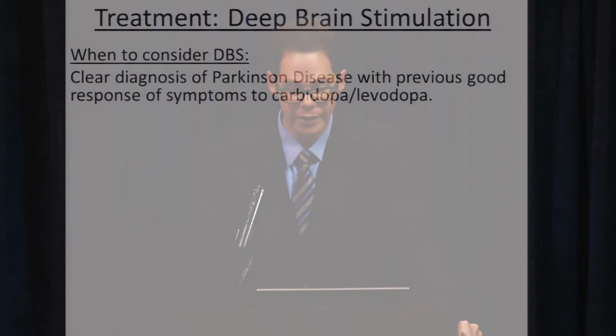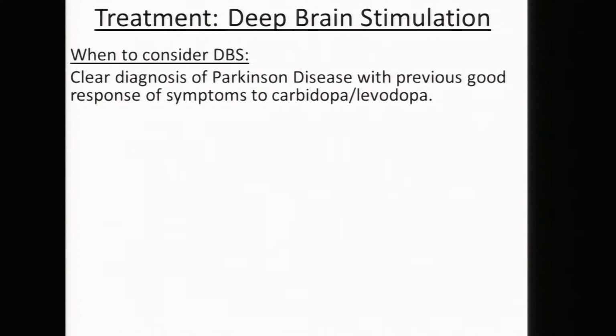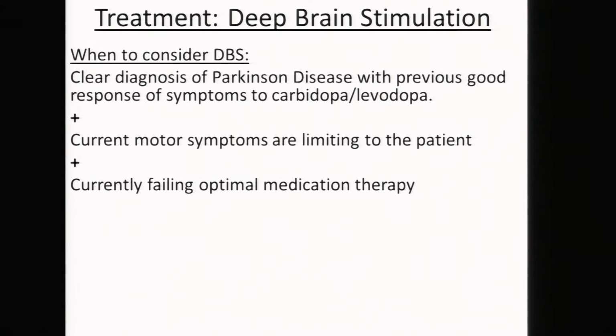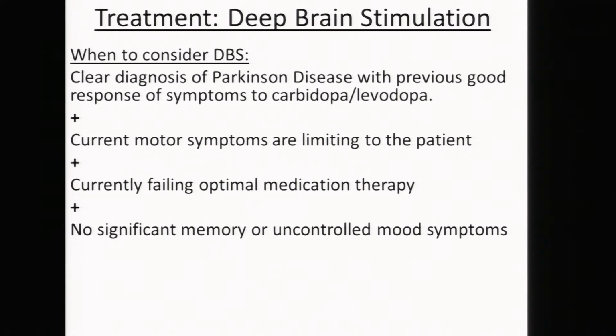When should you consider deep brain stimulation? It's not something that we recommend right off the bat because there is risk with any surgery, and if you can get good control of symptoms with medication, why take the risk right off the bat? We consider it in people who have a clear diagnosis of Parkinson's disease who've responded well at some point to carbidopa, levodopa, with movement symptoms that are getting in the way of your day-to-day life, who we've tried all the good oral medication therapies and that's just not cutting it, who don't have significant dementia or uncontrolled depression or mood symptoms. Again, we don't want to worsen those with surgery.